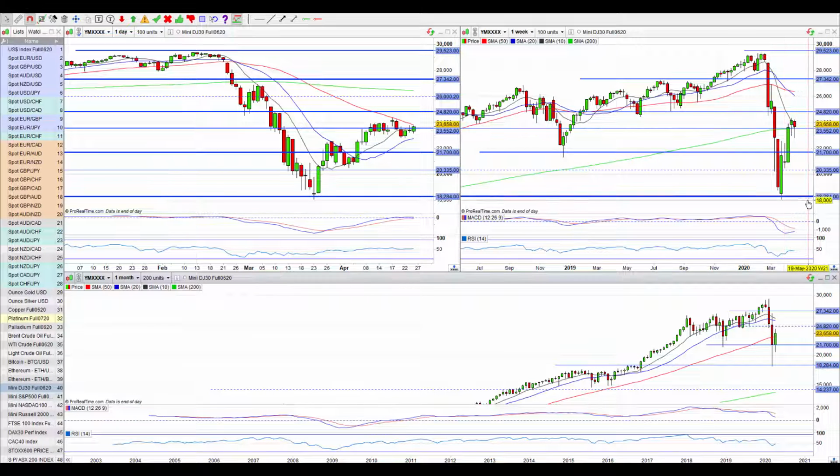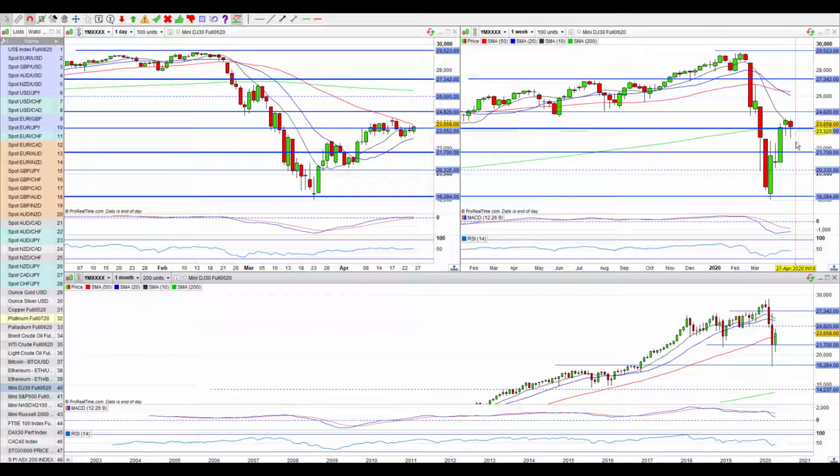If we do start to head lower here, we've also got a bullish candle but with a red body this time. Break the low this week, that would indicate the market wants to head lower. And so again, I'll be looking at the low of this candle and the high of this candle to imply what's happening. Effectively, there is no clear trend on either the weekly or the monthly.